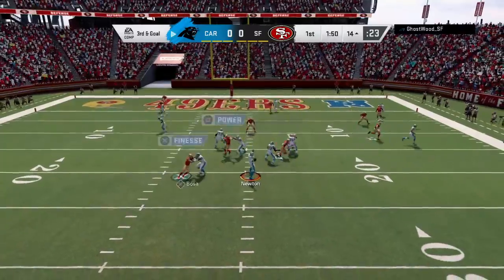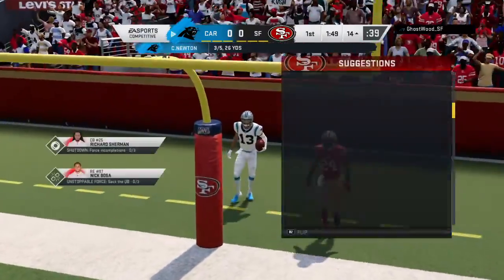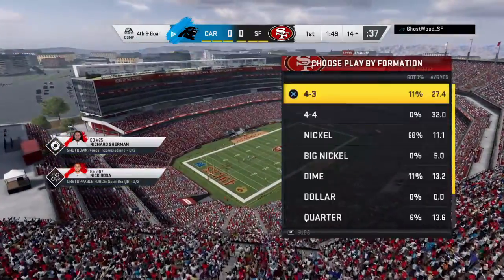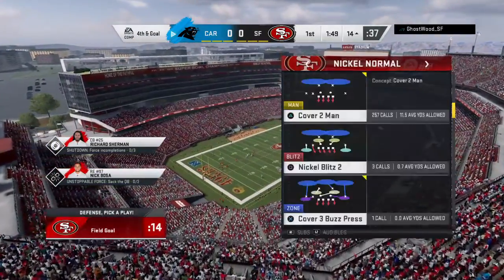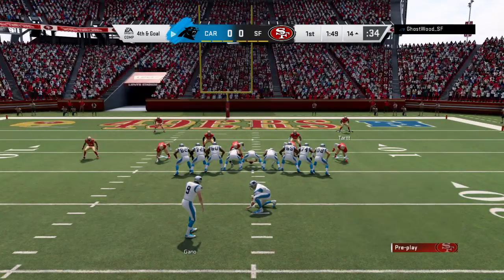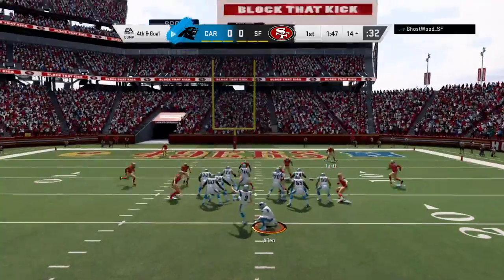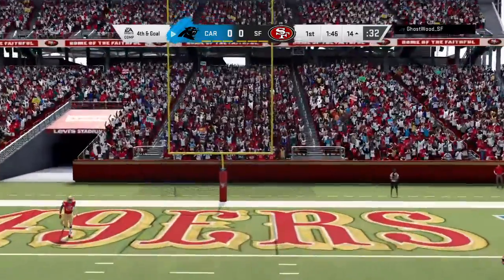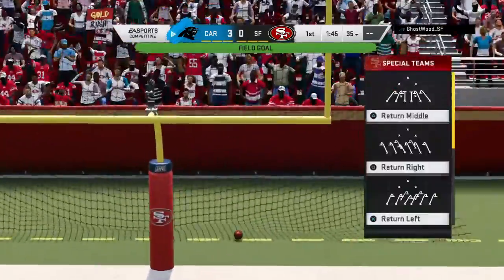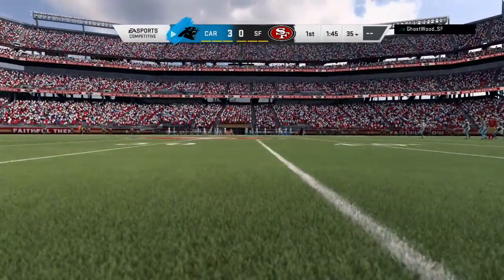Now Newton on 3rd and goal. And that is caught, but the back judge right there to say incomplete. 4th down now as San Fran's defense was strong in coverage. And the 10-year vet knocks it through the goalpost. And the Panthers stake claim to a 3-0 lead.